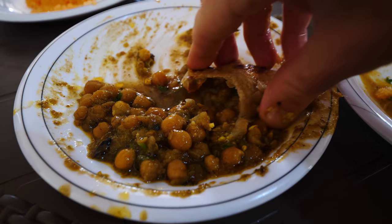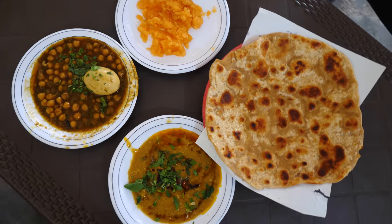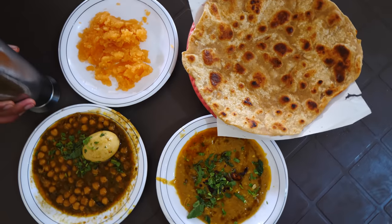Mmm. Oh man. Extremely different flavors here. Between the sweetness, the mintiness, the nice chicken lentils. Wow. I'm blown away. No, I'm good, I'm good. We had no idea where to go in this place. We just looked for a good shop that had everything we're looking for, right? Paratha, channa, and some eggs.